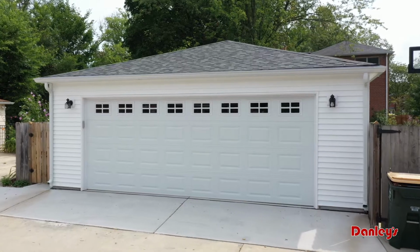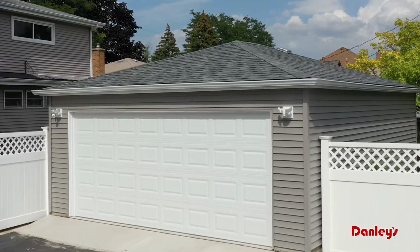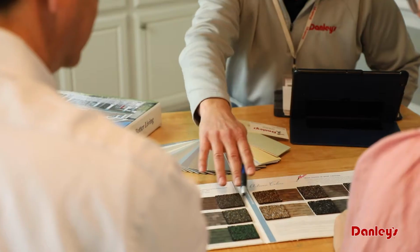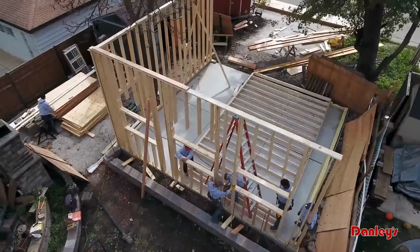New garage projects can seem difficult and overwhelming for many homeowners. There's a lot to learn, discover, and big decisions need to be made. It can be intimidating. It's with this in mind that Danley strives to delight our customers with our simple process. From your first call to your garage build, we ensure your project will be smooth and hassle-free.